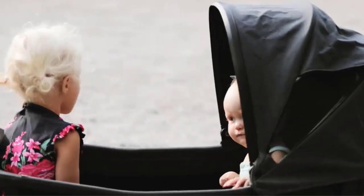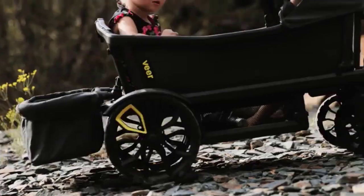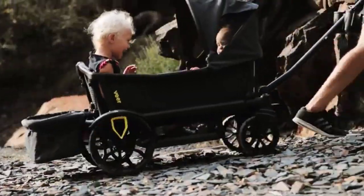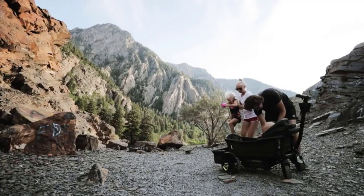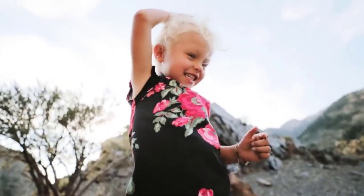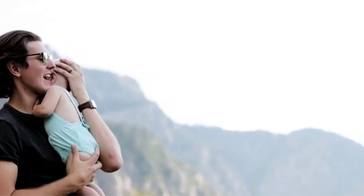The wagon can be pulled or pushed, though pushing requires some getting used to as it steers from the back in this configuration. In keeping with its extreme outdoorsy image, the wagon is designed to be hosed down when it gets dirty. This is a great feature, especially if your kids spill food from the center snack tray.